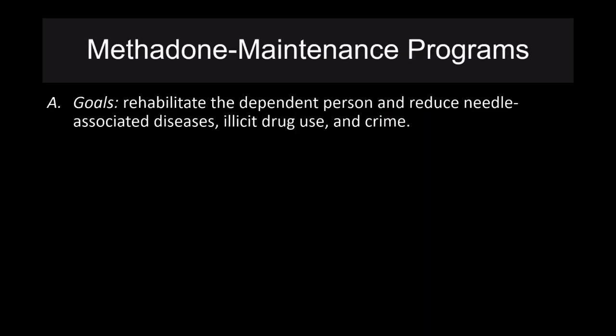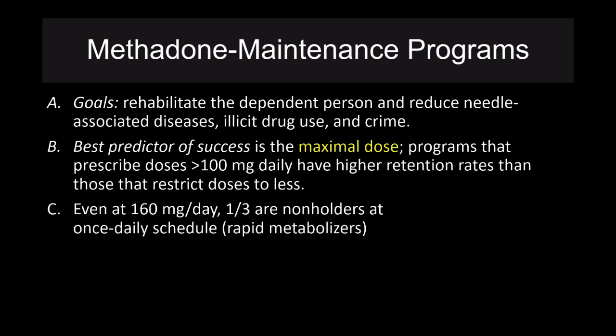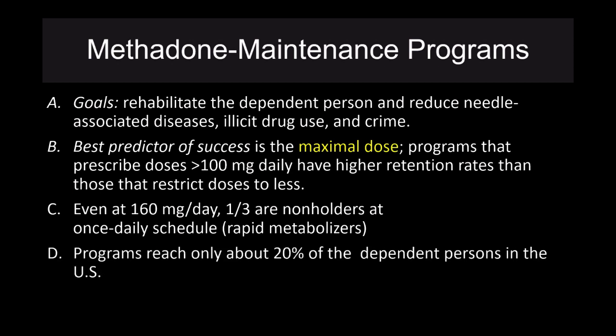So methadone maintenance programs, the goals are to rehabilitate the dependent person, reduce needle-associated disease, illicit drug use, and the crime associated with it. The best predictor of success is the maximal dose. That is, programs that prescribe doses of greater than 100 milligrams daily have higher retention rates than those that restrict doses to lower amounts. So at 160 milligrams a day, about one-third of patients on a once-daily schedule, these tend to be rapid metabolizers. So we tend to have higher doses for these individuals.